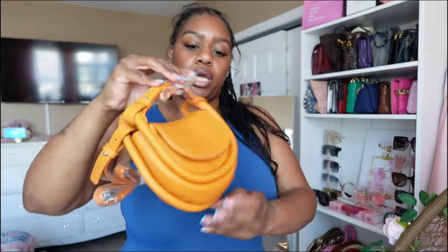I guess this is like a hand strap here. It's cute, though. And it doesn't look cheap, even though it was only like $25. You got to get bougie looks for inexpensive prices. That is what we are doing.